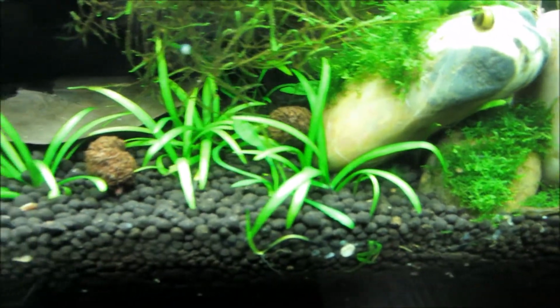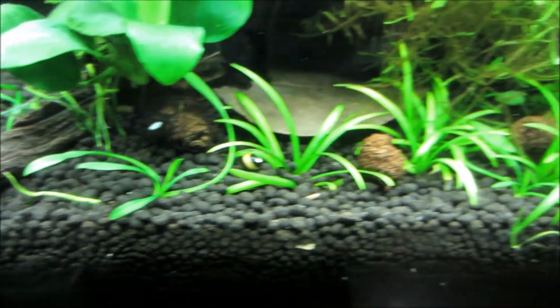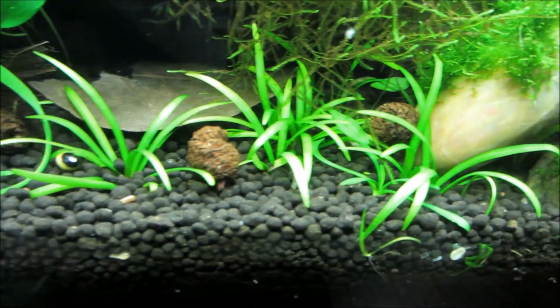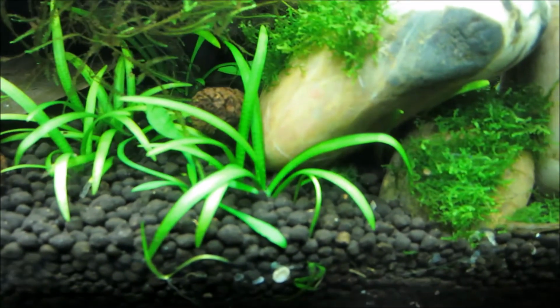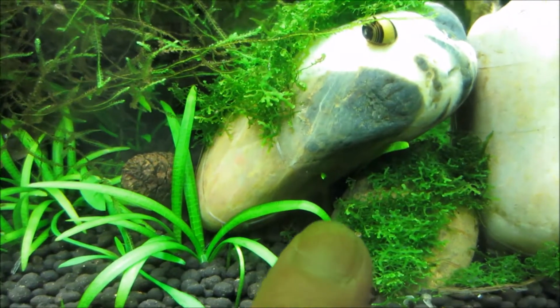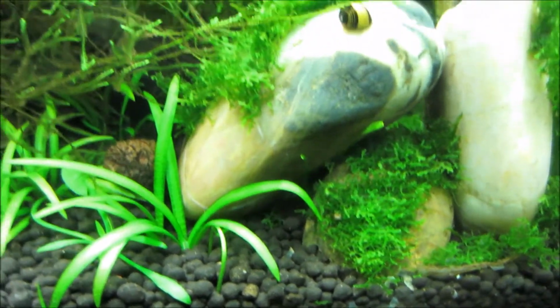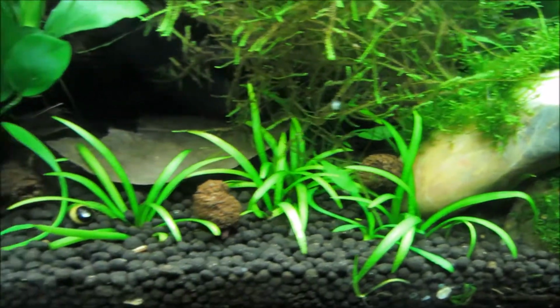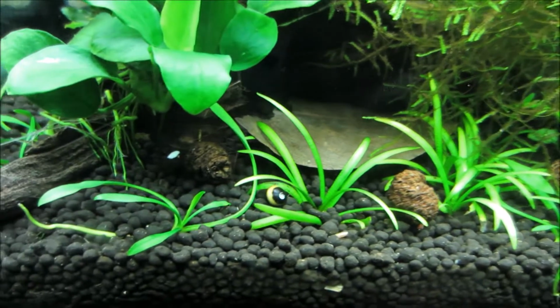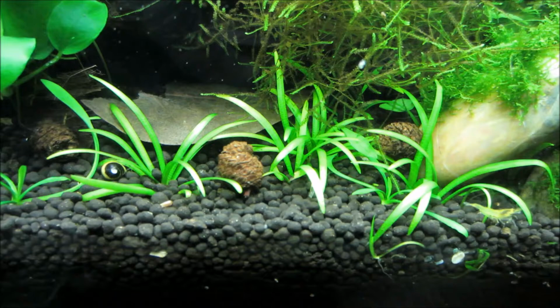My foreground plants are doing really well. I've got Crypt Parva and Dwarf Sagittaria right in the front here, and they are just growing like crazy in this little itty bitty tank. I even have a little runner right in that rock crevice there where there's not even that much light. That's so weird.